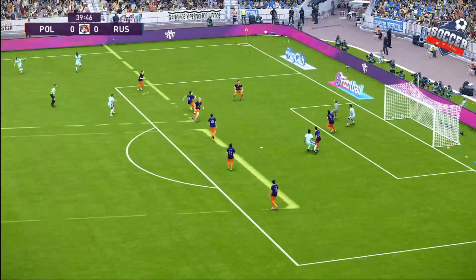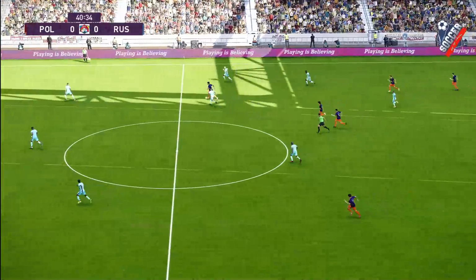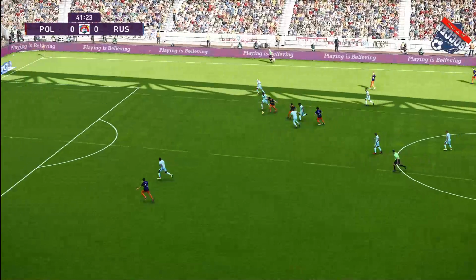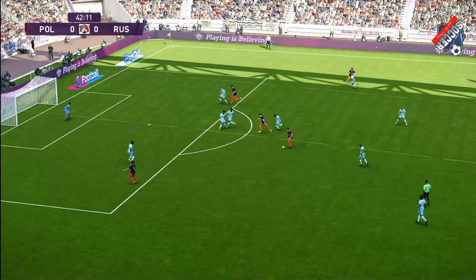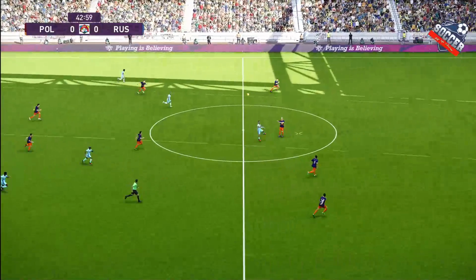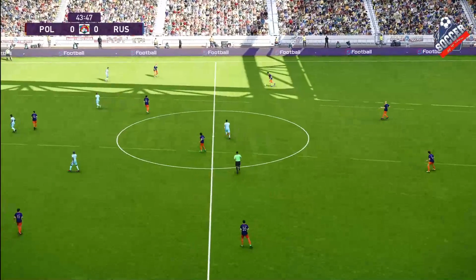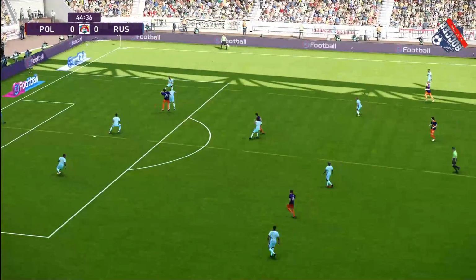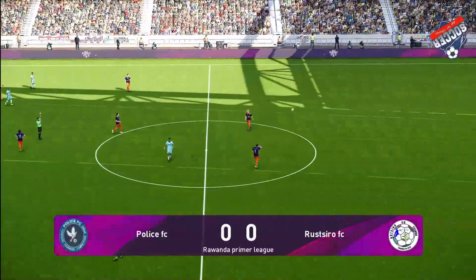Whipped in. Strong punch. Hoists it forward. And now the breakaway. Done very well to intervene. To get it forward quickly, tries to get it clear, and it's half time here.